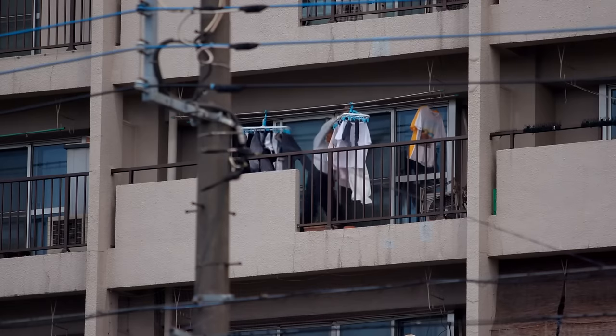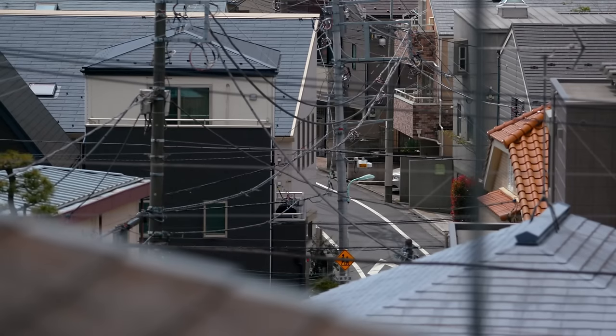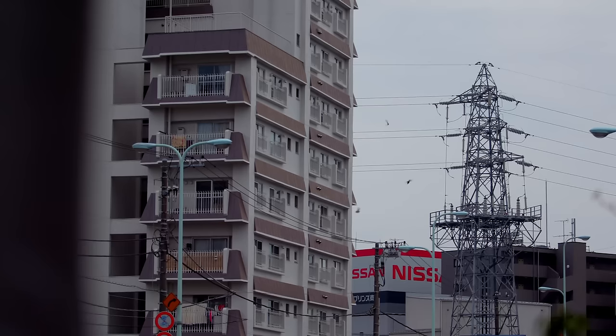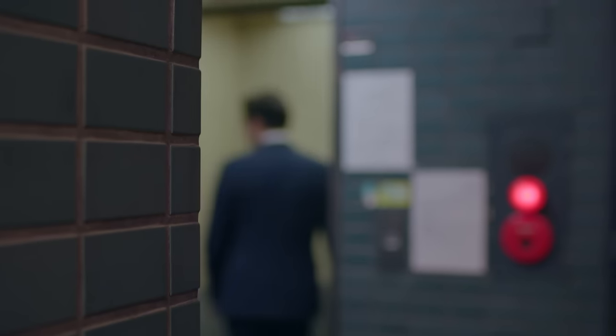The real Japan is anything but Zen. It's a place of urban clutter, exposed power cables, and small, messy homes. To understand these homes, I've come to an apartment block in the heart of Tokyo and to one of the great chroniclers and champions of contemporary Japanese life.